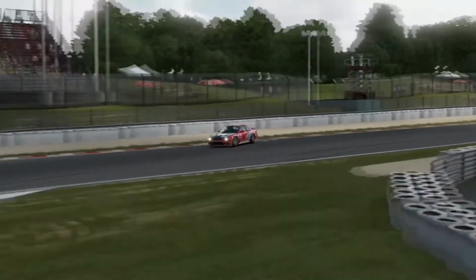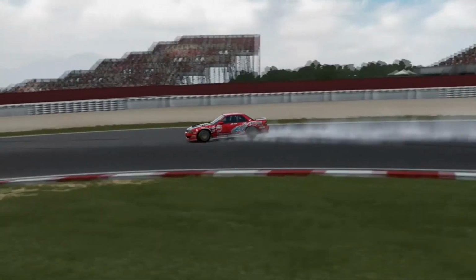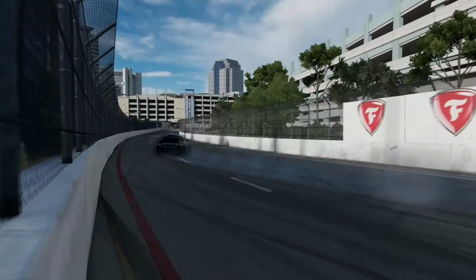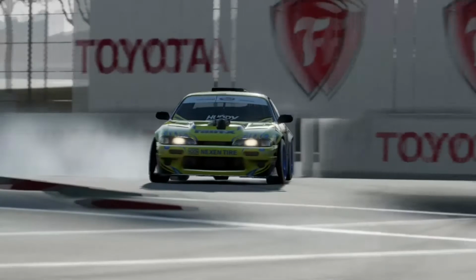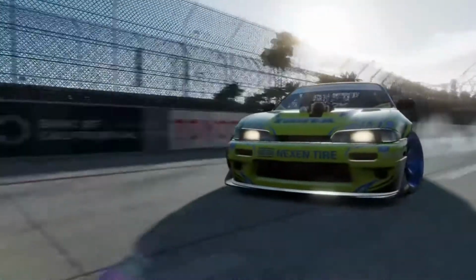In fact, the Silvia is so good at drifting, there are still S14s and S15s competing in the Formula Drift Championship today, 20 years after their discontinuation. But maybe you don't want to drift. That's fine. Perfectly fine. Well, they're also very quick on the track.